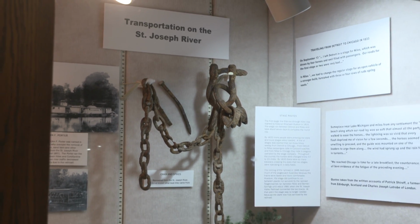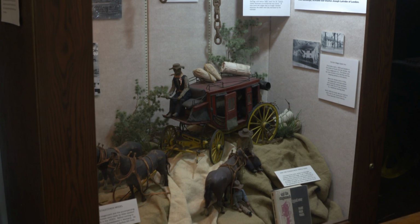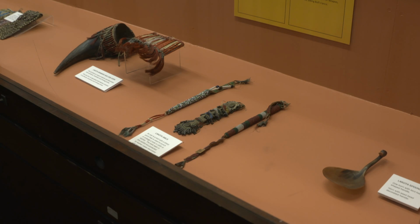Niles has some things that a lot of other communities don't. We have the history aspect. We have a fort, which is one of the most historic forts that there were. We have a river that flows the wrong way. We have the St. Joe River, and one of the few rivers that flows northward. The Niles History Center received a grant from the Berrien County Community Foundation, and the learning opportunities continue to grow.